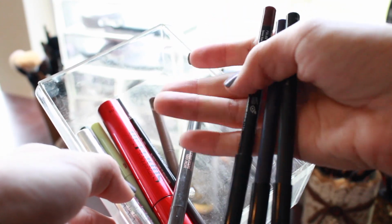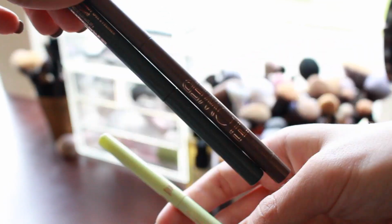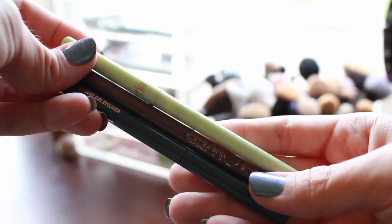This was new, so I do want to mention that I really like this formula, and it's a really good red, like a deep red color, if you're looking for one. I did really like that. I'm also going to go ahead and put back the Pixi liner. This is a really nice cream colored eyeliner for your waterline. It's not as good as the Rimmel one. I feel like the Rimmel is a little more pigmented, but it does do the job well.